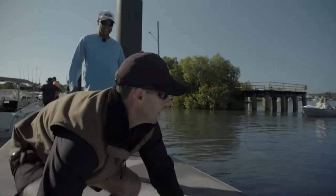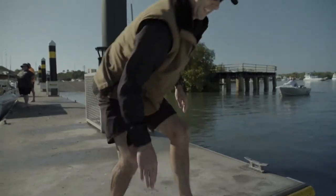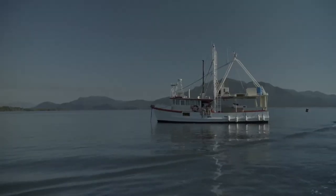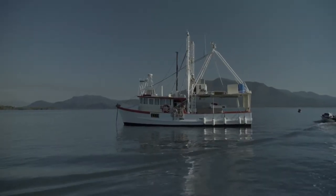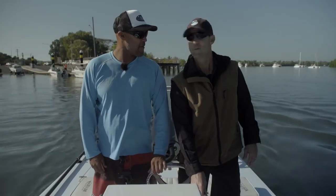Ready to go, Nige? Yeah, mate. She's a busy ramp today. Yeah. Weather must be good. Right. How far are we going? Oh, just around the corner here, Nige. We'll hit the flats and get for those permit, mate.